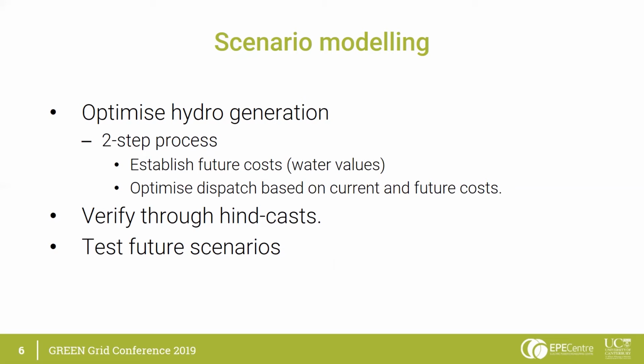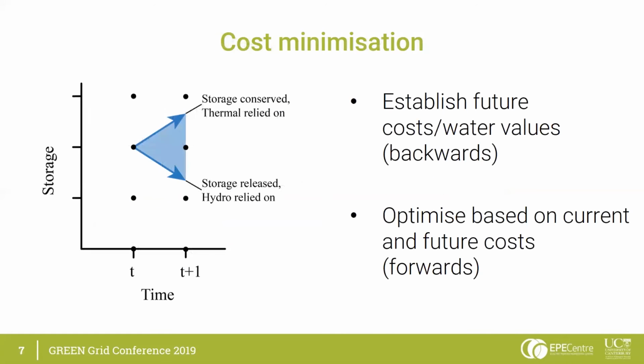Is our current hydro system being operated optimally? Should it match an optimization? I don't really know either, but hopefully they're not too far out. But there's definitely some uncertainties with the sort of modelling about whether it really reflects what happens.